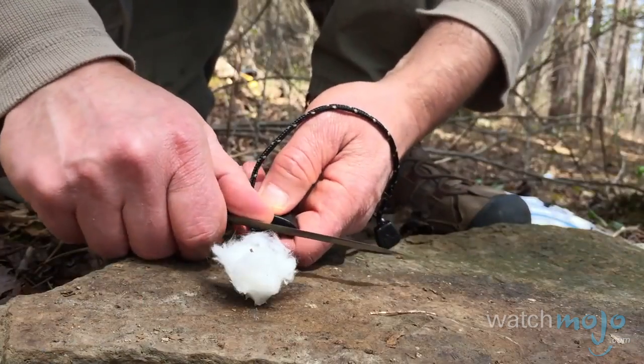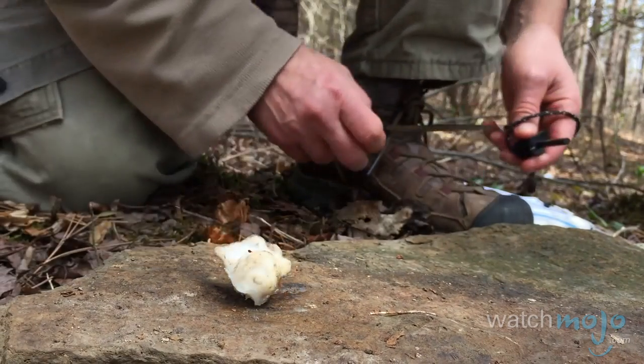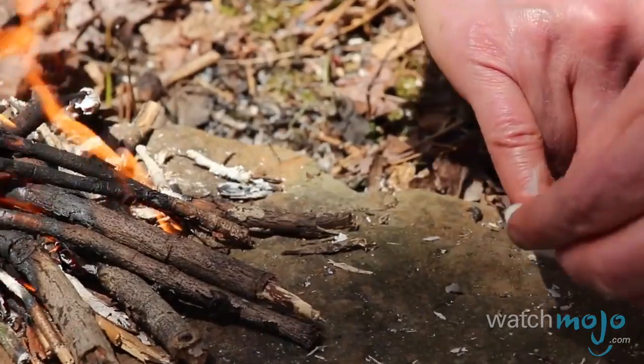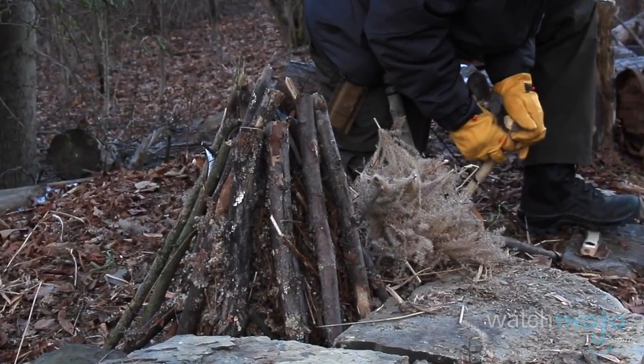Your antibiotic cotton balls will light with a spark and burn for 2 to 3 minutes, giving you the time you need to build a sustainable fire. Plus, your cotton balls can be used to disinfect wounds in the field. If you gotta bug out, it's better to bug out with the best of them. And that's what these guys are.